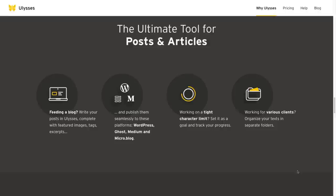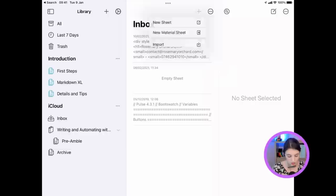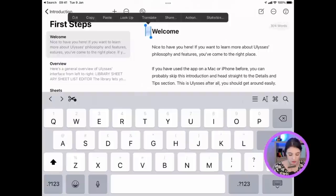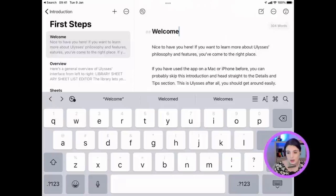So I'm just going to create a brand new document inside of Ulysses on my device. And you can see I can create a new sheet or a new material sheet, or I can import something. Actually, I'll just pop back over to the introduction because I think that this shows it quite well. So, you know, I'm seeing a little bit of Markdown. I can see if I tap into this area that there are two hashes next to the word welcome, which indicates that this is a level 2 heading. But it's grayed out, so I'm not really seeing it. And it's just formatted that for me, which is very nice.